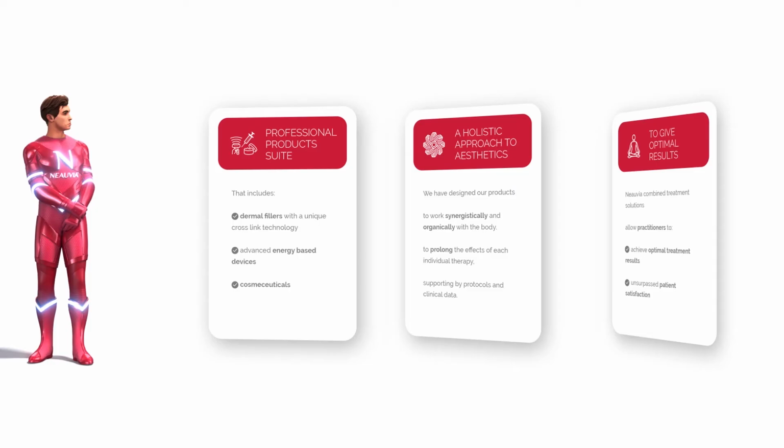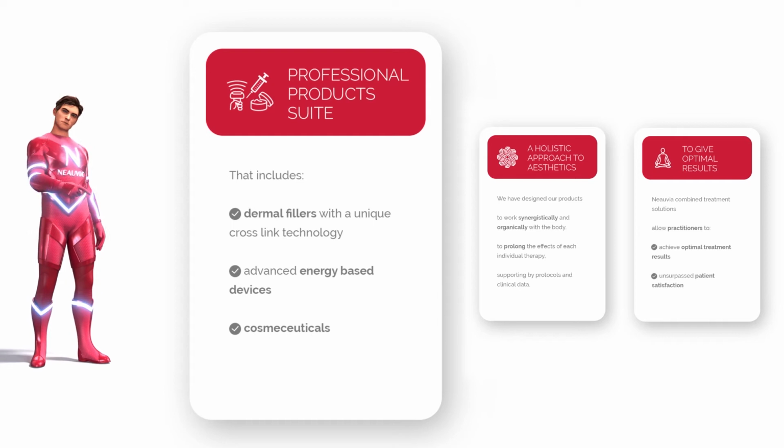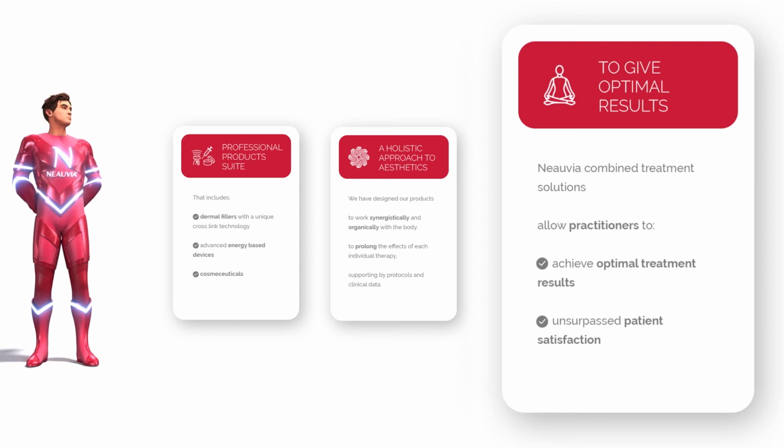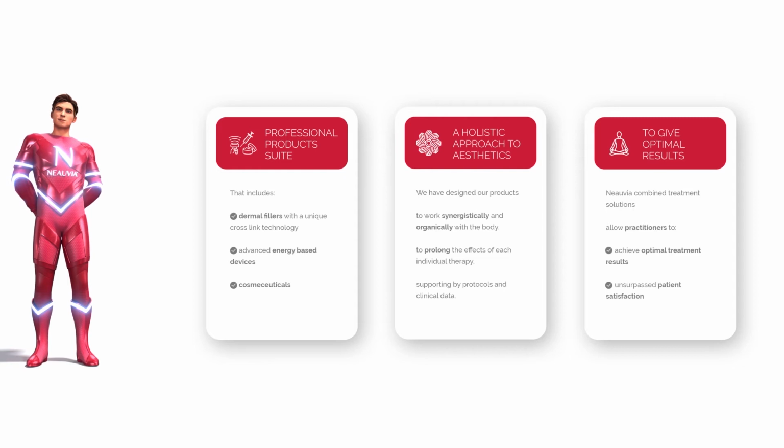What is Neauvia today? Professional product suite. A holistic approach to aesthetics. Thanks to the combined treatment solutions, Neauvia is giving optimal results. This is the global and holistic approach of Neauvia to aesthetic medicine, the combination of the best of all sciences.